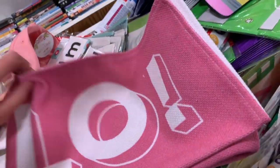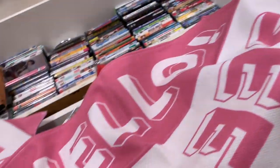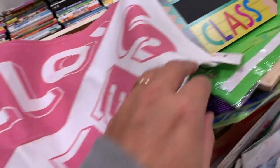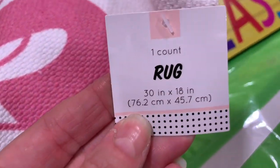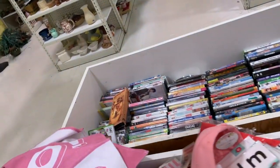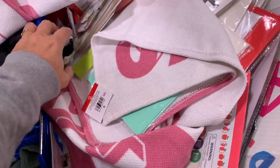Okay. What do we have? Hello and see ya. These are little rugs, you guys. 33 cent rugs. Can you guys believe it? 33 cents for a little throw rug.